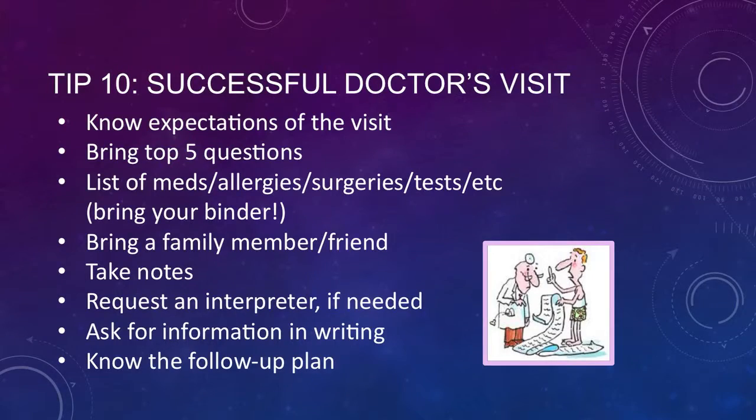And then the follow-up plan, also really important. Is this something you're monitoring? Is this something you're testing? Is this something you're being referred for? So that you feel really clear, like this was the problem I brought to you, this is what you're thinking about, and this is the testing that we're going to do for that.